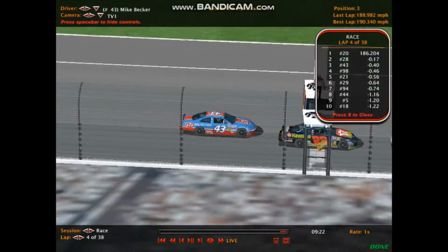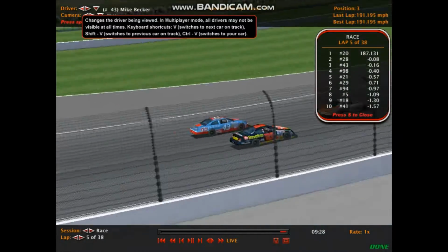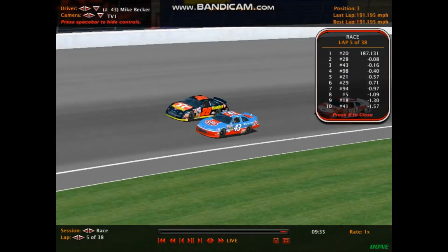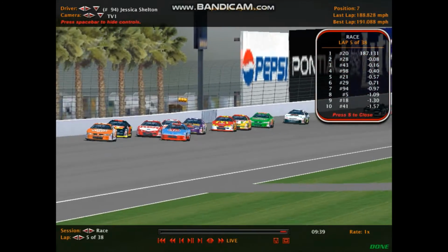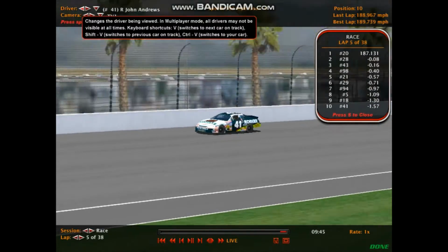But right now, closing up on the front 2 cars here of Batson and Osborne as we completed 4 laps, averaging already over 187 miles per hour. Osborne has led the first 4 laps of the race so far. Laura Chung in 4th position. 5th right now is Quentin Moore. 6th is Fitzwater. 7th is Shelton. 8th is Phil Parker. 9th is Nathan Orman, and John Andrews already up to the top 10 position.